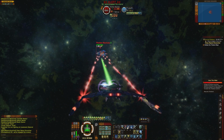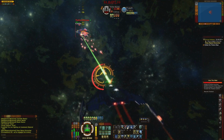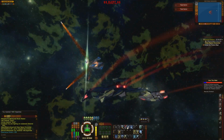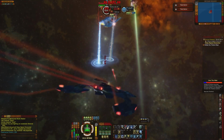Fire. Substantial damage! Excellent! Bring us to full speed and take us in. As you can see, she packs quite the punch. Catching an enemy in the forward arc gives her plenty of time to destroy the adversary.